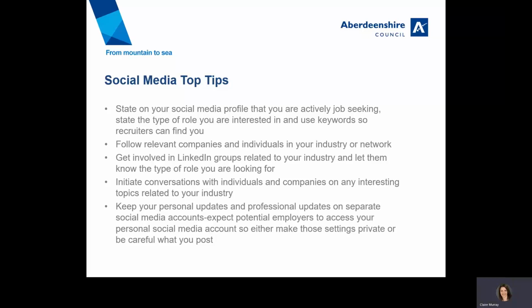You can get involved in LinkedIn groups as well, again related to the work that you're interested in. Let them know the type of role that you're looking for. Perhaps you could start conversations with either individuals or companies on anything that's interesting relating to your industry. And also you can keep your personal and your professional updates on separate social media accounts. There's nothing to stop you setting up a Facebook page, say, that is just tailored to job searches, so that it's kept very private, distinguishing between the personal and the professional social media sites.